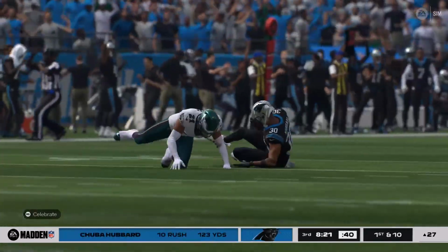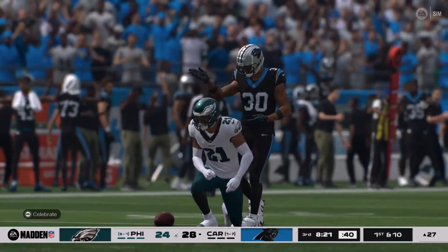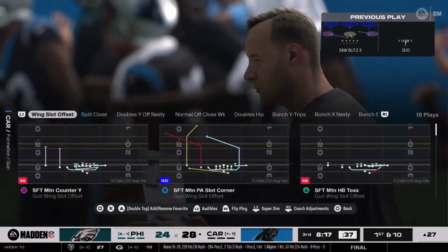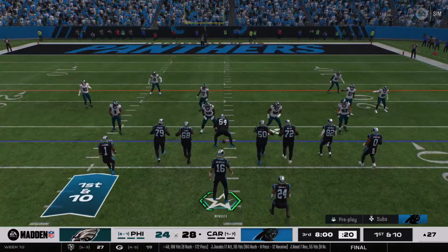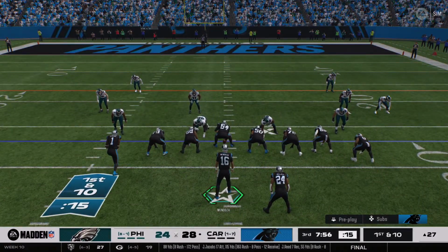Oh, what a run. Down inside the 30-yard line. A pickup there of 25 yards. It's a Carolina first down. First and 10 at the 27-yard line. This offensive line did a great job clearing some space. Big hole up the middle. The back saw it quick, and he hit it. The next thing you know, he was in the secondary for a big pickup.